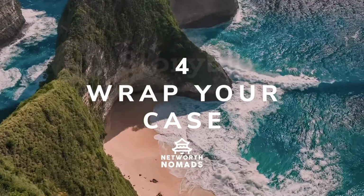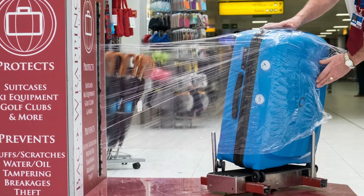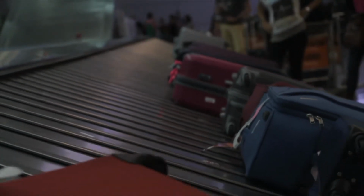Number 4, you may well not have thought of, but have you ever seen those guys that wrap their cases in what looks like industrial cling film in the airport? You pay some money, put it on some scale-looking thing, and it just wraps it all up for you. Well, I'm going to be doing that in the airport, and I highly recommend it because if you think about it, you're about to put your case in with a bunch of people you don't know, and it's going to be touching suitcases and you don't know where they've come from.